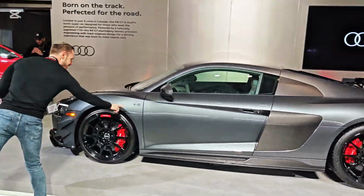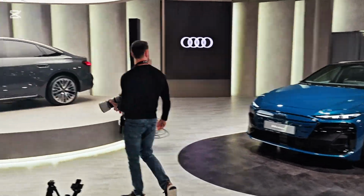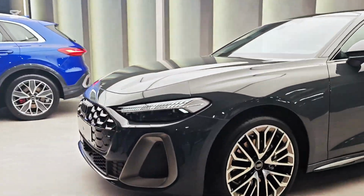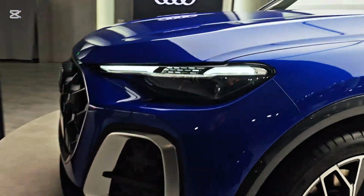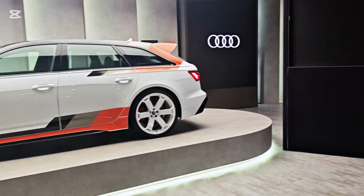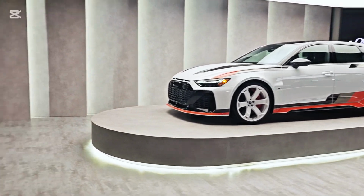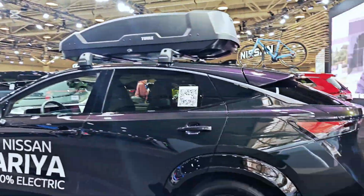Moving into the Audi section, it was really nice to see that Audi R8 GT. So nice to have still a V10 engine in production, and Audi had a lot to offer in the show. Really nice to see this display. It had beautiful lighting, and it was great to see all the colors and different combinations of vehicles that they had there. That RS6 Avant is also very special. It would be great to see more of these high-performance station wagons here in North America.